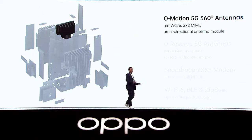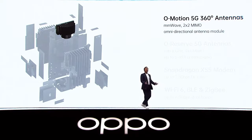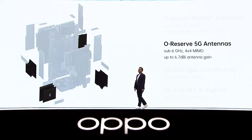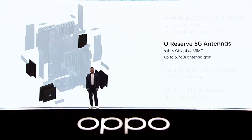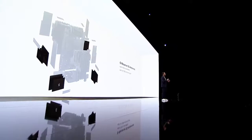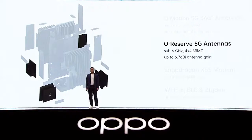Then, for sub 6 gigahertz, there is the O-Reserve 5G antennas. These antennas analyze all 8 antennas to automatically select the best 4 and establish 4x4 MIMO on sub 6 gigahertz. The result? Omni is the strongest 5G CPE product anywhere by any brand.